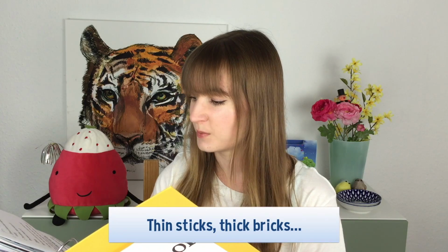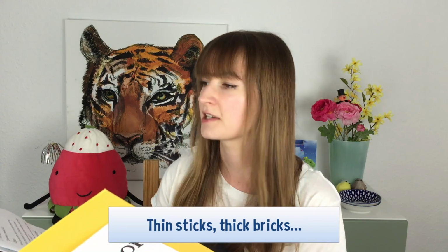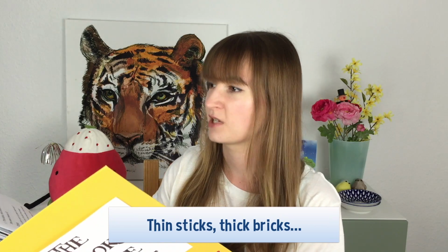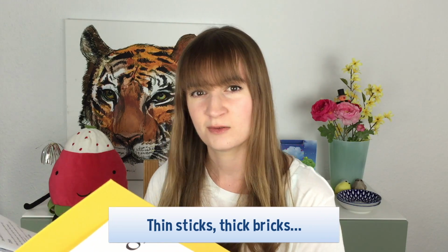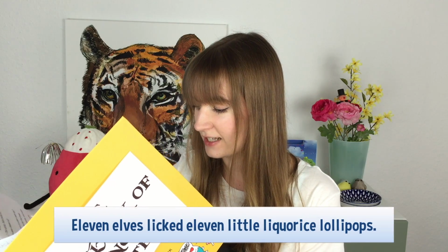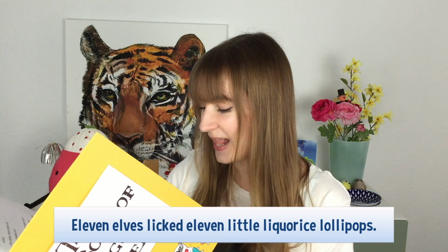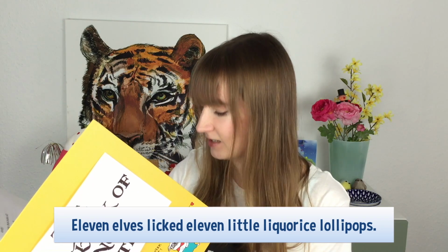Thin sticks, thick bricks. Thin sticks, thick bricks, thin sticks, thick bricks. Oh, I did quite well. Oh, what about this one? Eleven elves licked eleven little licorice lollipops. I'll say it again. Eleven elves licked eleven little licorice lollipops. That one's really good to practice your English speaking. Oh, I'm having trouble saying words today.